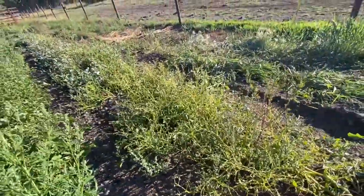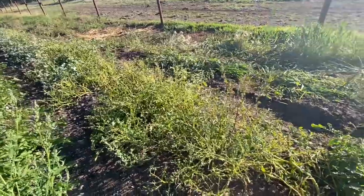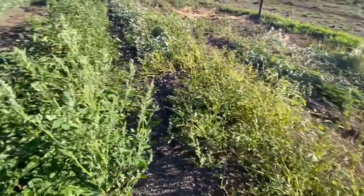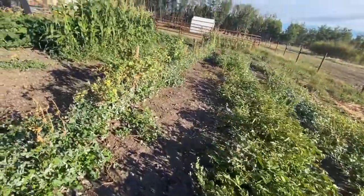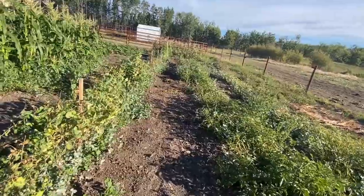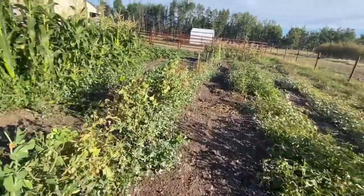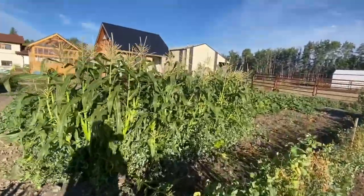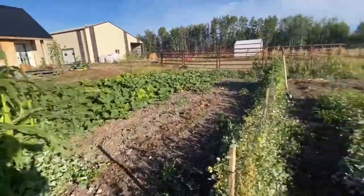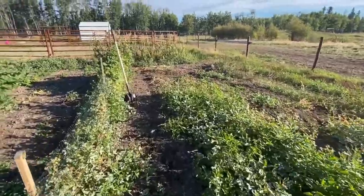And so the more guineas I can get in my garden space, because they love, love, love the grasshoppers, the more we can eliminate this issue, because they are just like everywhere. I don't know if you can hear that. Grasshoppers just everywhere.